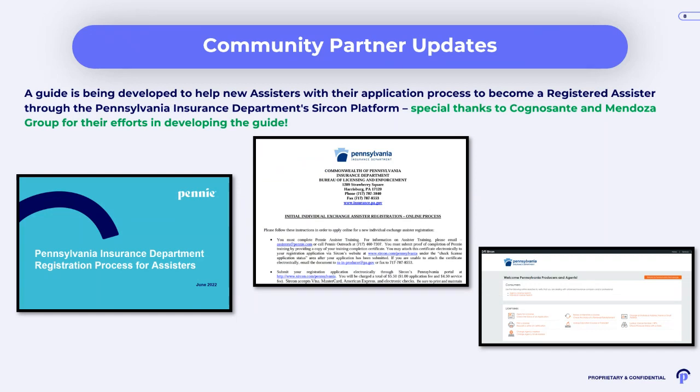With regard to community partners in terms of updates, there is a guide that's being developed right now that will help new assisters better navigate their registration process through the Pennsylvania Insurance Department, and specifically with the CIRCON platform. If you're a producer in Pennsylvania, navigating CIRCON is pretty straightforward. However, it can be a little challenging for assisters to figure out exactly where to start their application for registration as an assister. Again, a very special thanks to Cognosante and the Mendoza Group for creating a wonderful resource that will no doubt help so many of our newest assisters here in Pennsylvania.